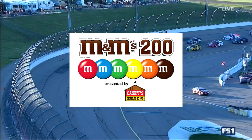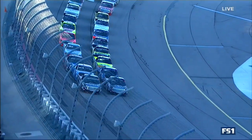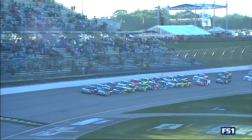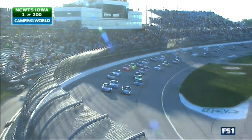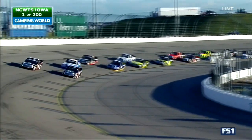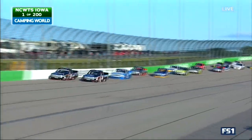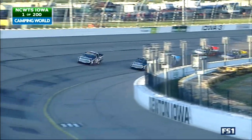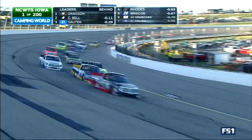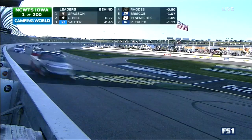The pole winner for the second time this season, he'll start on the outside, and his teammate Christopher Bell, a two-time winner this season, starts on the inside. Green flag waves, and we are racing at Iowa. Great start by the teammates, dead even down into three. No give in either one of them as Gregson finally jumps out in front of Christopher Bell just as they round turn four, and Gregson will lead the first lap of the race.